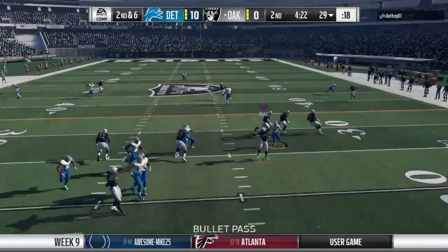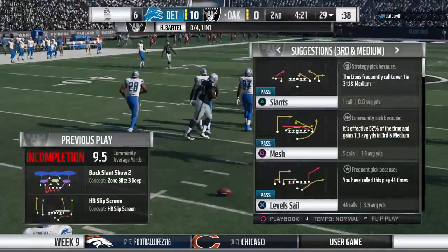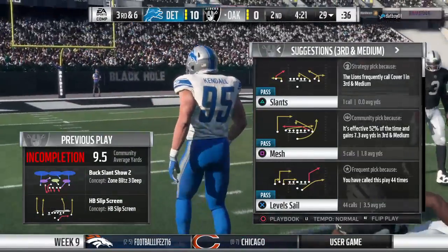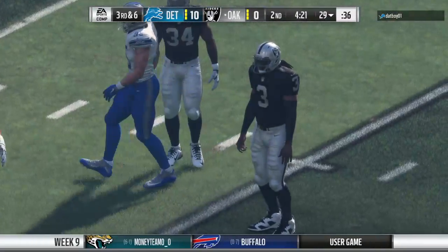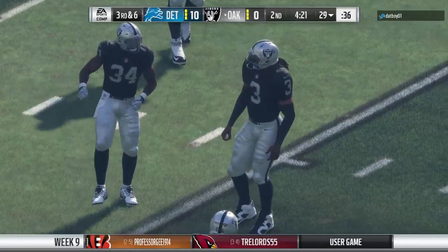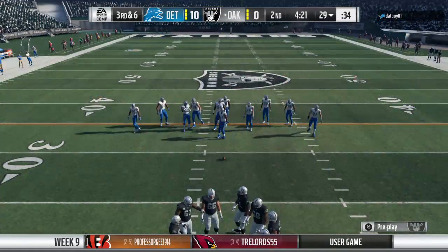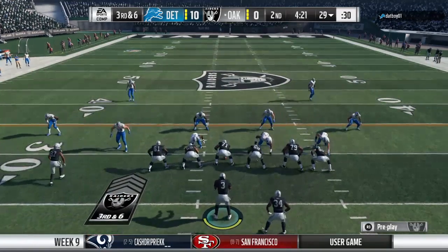Back to throw here. And incomplete there. A nice hit. Jars the ball free and brings up 3rd down. Well, he kind of forced that one there, didn't he? It's almost like he predetermined where he was going to go with the football. Yeah, he wasn't really going through progressions. He wanted to go to his top guy. You do that against this defense, they'll make you pay, won't they? Yeah, they certainly will. They react very quickly to the thrown football.